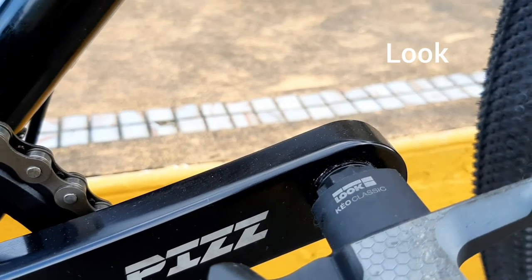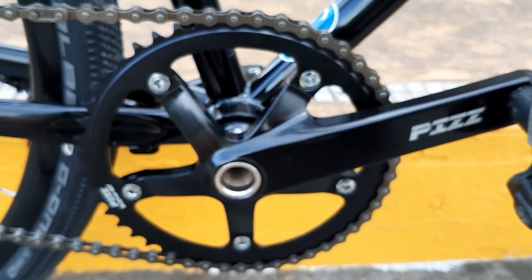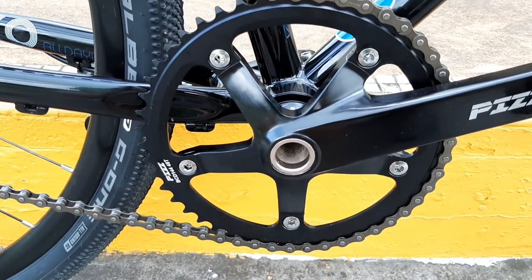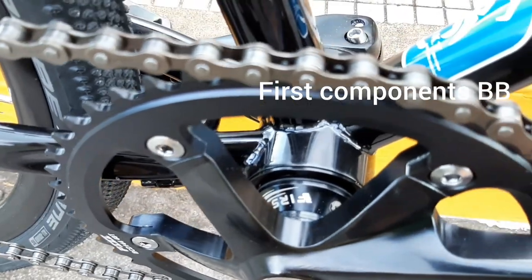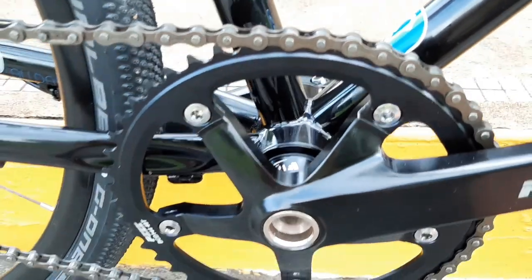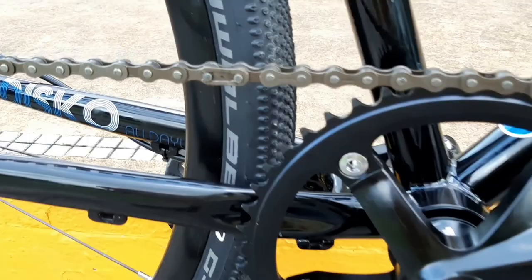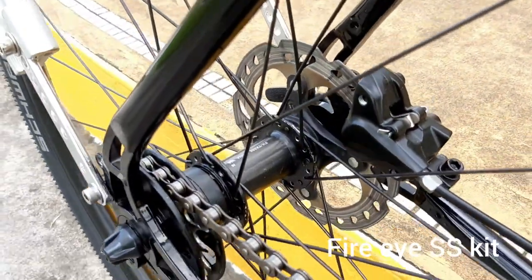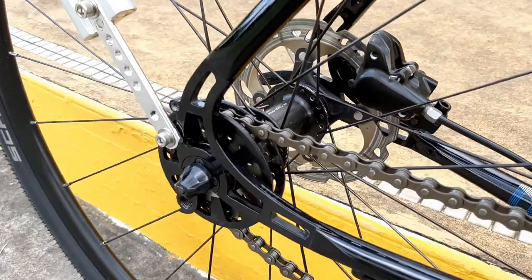Pedals, it's a Look Keo classic, matched with Piz crankset. It's 48 teeth. Got that thanks to Israel of John Wilkie for the first bottom bracket to match the 24mm spindle of the Piz. And then we have the Shimano chains, of course, and then the Fire Eye single speed kit. Thank you to Ben for that.